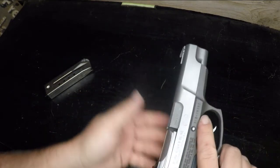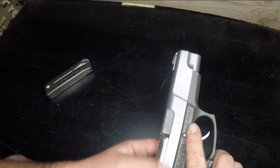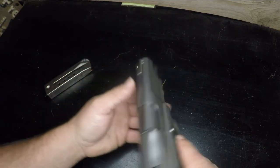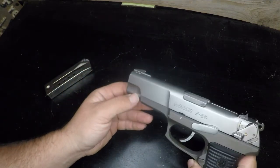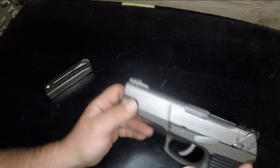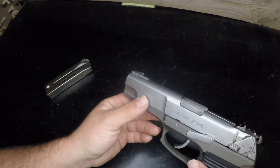These guns are great. A lot of people love them. And this one shoots relatively good despite it shooting to the left. I'm going to try to correct that and see what it does. It's probably going to just end up staying in the safe and in the collection, and then eventually ending up on the gun wall. But anyways, that's it today for the Ruger P89.